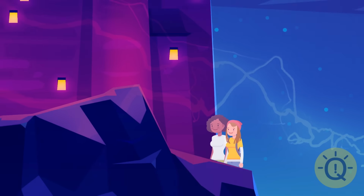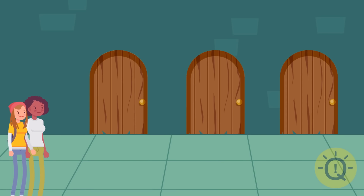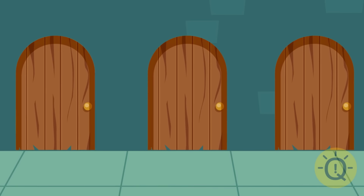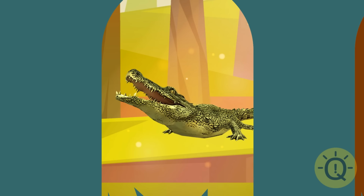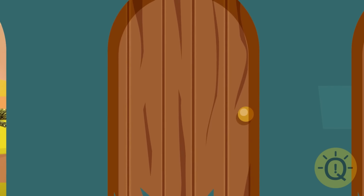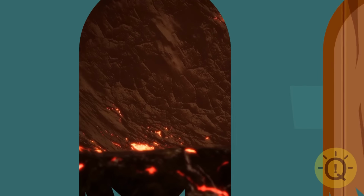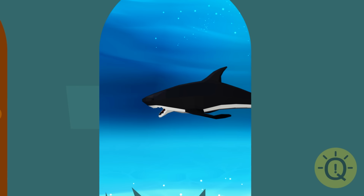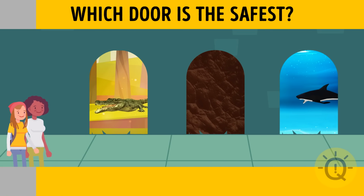Sarah and Michelle went to explore an abandoned castle. When they walked in, the door shut behind them and the lights went on. In front of them, 3 doors appeared. They must pick the right one to make it out alive. Behind the first door, there's a hungry crocodile that hasn't eaten in 2.5 years. Behind the second door, there's lava from a volcano that erupted 2 weeks ago. And behind the third door, there's a massive seawater pool with a whale shark you must swim through. You have 4 seconds to decide.